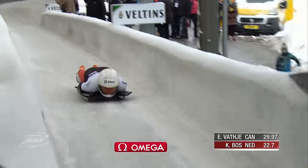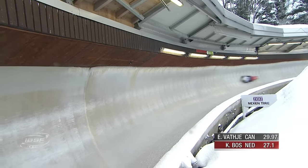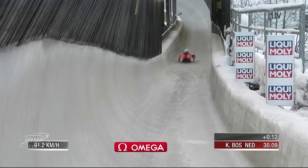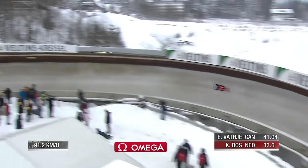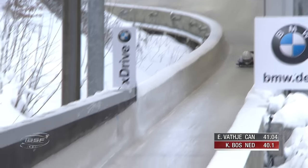Only 400s off the lead. She started just 100 slower than our leader, Elizabeth Varche, but can she find the speed lower down? She's got an uphill battle, so to speak. She's drifting away already, 1,200s out of the lead as she enters into Kreisel. Is she another Bromley slider? She is, yes. She is on a Bromley sled.